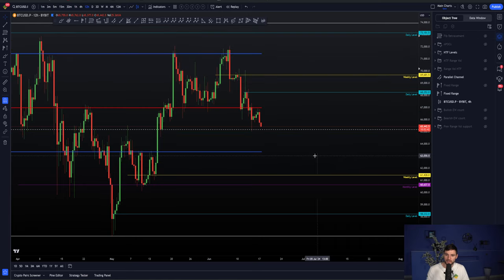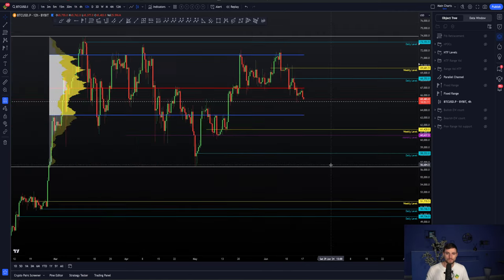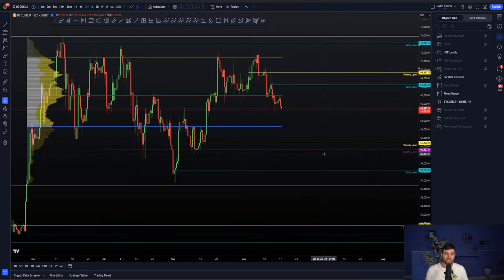So if I just hide this up to make it clear, it would be a bounce off of the weekly, but only to see that bounce flip the value area low into resistance, which then confirms a major, major sign of weakness. We've already seen a few at that point. Loss of the range point of control, loss of the middle of the channel, then loss of the range value area low. That would be very strong confluence and probabilities and confirmation for even lower to come. So you can see how we start to build up a picture here.